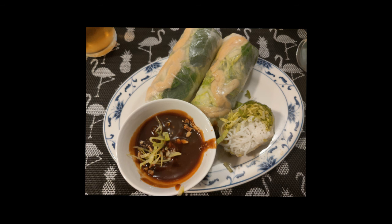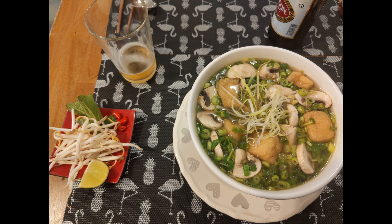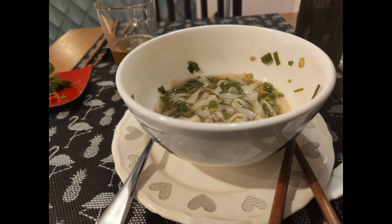But after that, I had a big bowl of pho. These pictures just don't do justice to how big these portions were. The man kept coming to check if I had finished, but I was like, no, not finished. I'm just having a rest, because I really was trying to eat all of it.